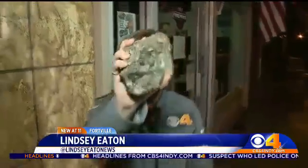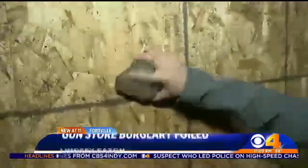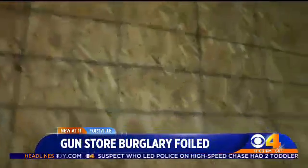These thieves used a rock as a weapon and smashed through this front window. It's all boarded up now. These 4 thieves were in and out within 4 minutes. They didn't steal a single firearm, but they did leave behind plenty of footage with their faces all over it.